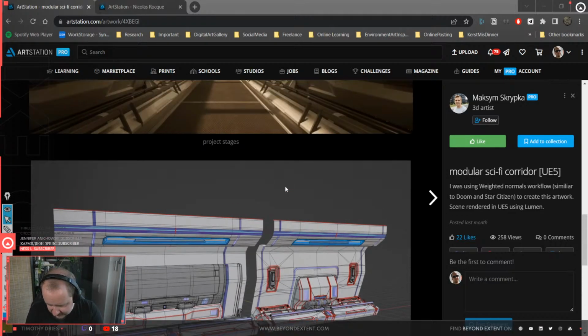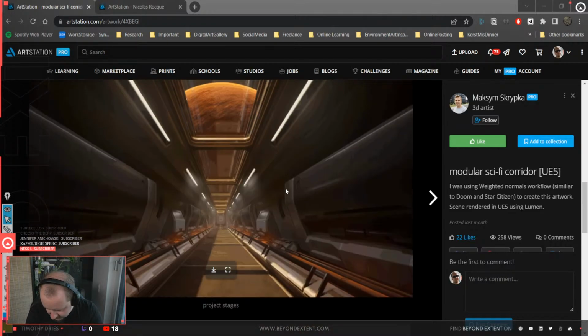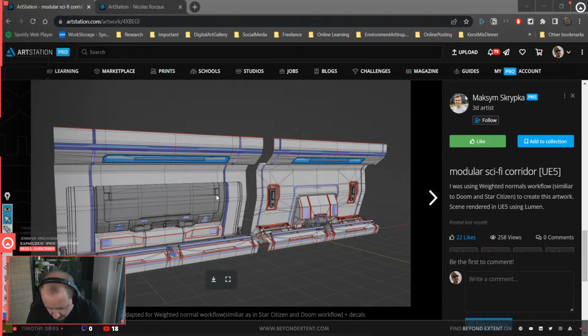It will be interesting to see the parallax occlusion mapping decals because... Let's have a look. Oh, these are actually modeled in. Okay. That's interesting. If you're doing this workflow, Maksym, try to replicate the parallax occlusion mapping on the decals as well. That would be my first thing to say. I know it's a detail, but if you're trying to recreate a workflow, that is super useful.